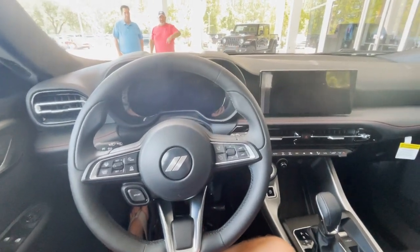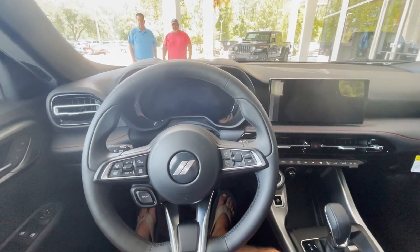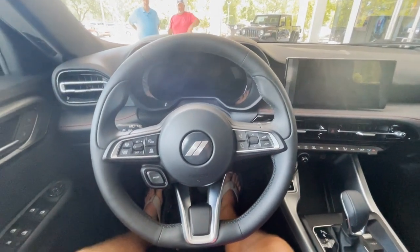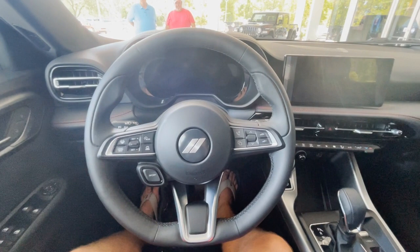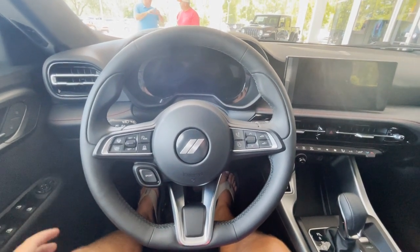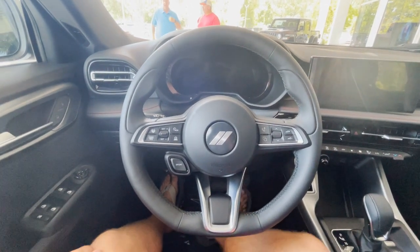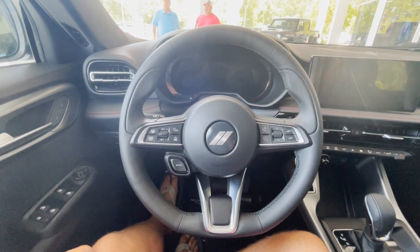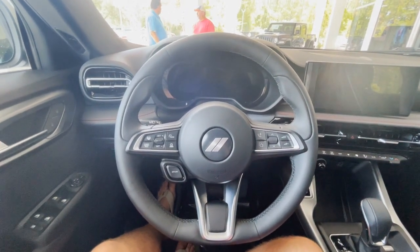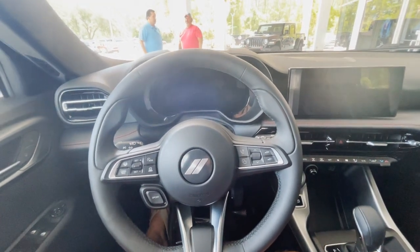Sitting in here now, this seat is as far back as it goes, I believe, and it's a lot of room. It's too much for me, and I have really long legs, so definitely got room. I really expected this to be tighter. It's a compact SUV competing with the Mazda CX-5, and it really feels wide enough for me, and I am not a small person at all. I got plenty of headroom, good sight line.